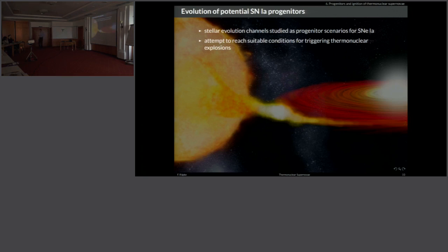Okay, so these are the potential white dwarfs or configurations of white dwarfs that can undergo the triggering of a thermonuclear supernova. Of course, the question is, how do we actually evolve stellar systems into these white dwarfs to trigger a thermonuclear supernova? Stellar evolution channels have been studied as progenitor scenarios for type Ia supernovae. They all attempt to reach suitable conditions for triggering a thermonuclear explosion.